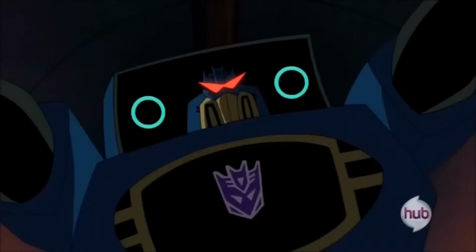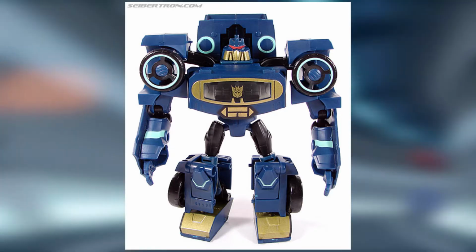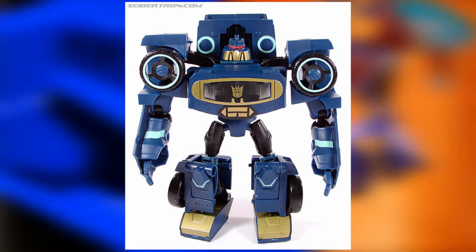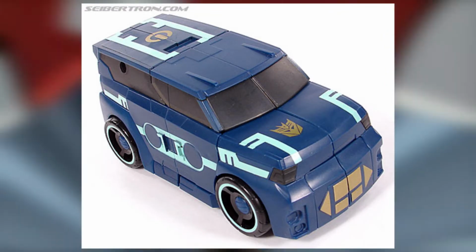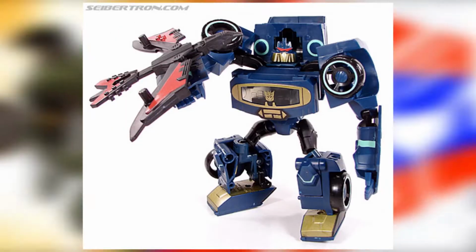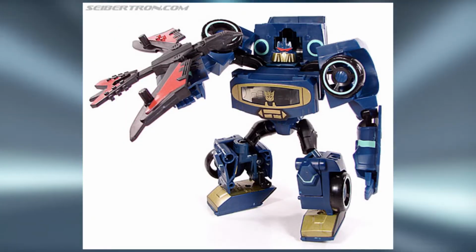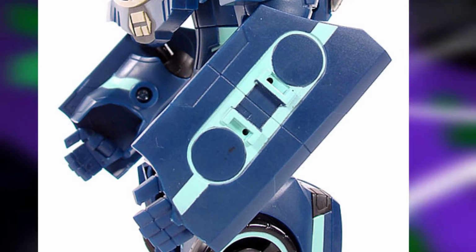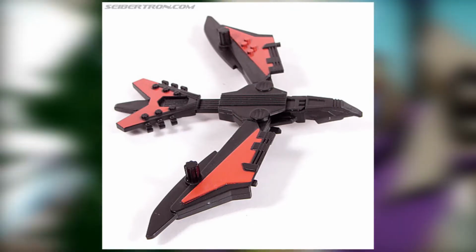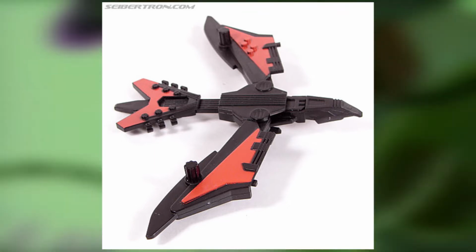animation was going to be Transformers Animated, and the figure here is really cool. This is still one of my favorite versions of Soundwave ever. He turns into a real Ford Flex looking car. You can see how they've turned his paint job into kind of invoking the tape cassette shapes, especially on the doors. And of course he comes with his electric guitar, which turns into Laserbeak. In a later repaint, it would actually be a keytar that turns into Ratbat.